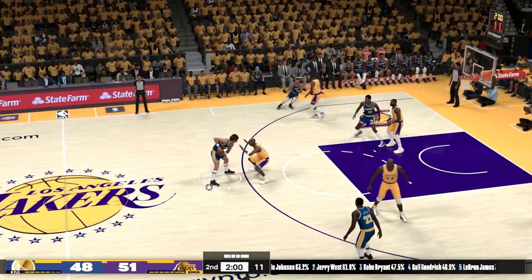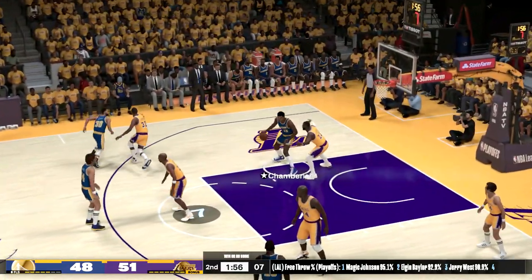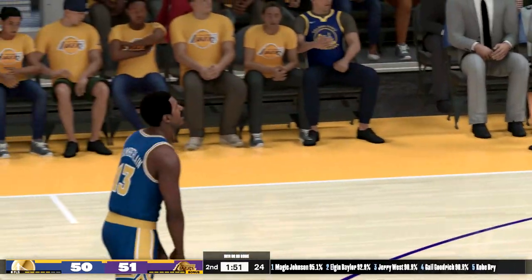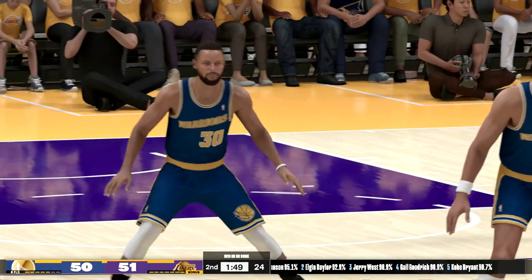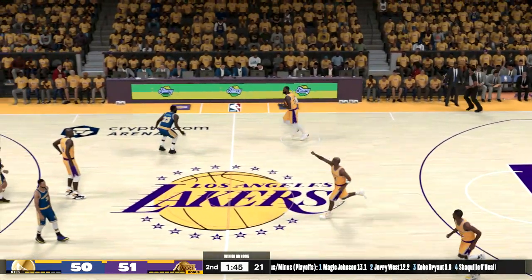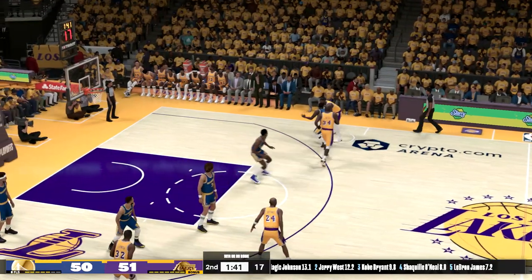2 minutes remaining in the first half. Here's Barry, covered by Bryant. Here's Chamberlain. Falls back and drains a fadeaway J. Delicious dime from Curry there. One of the reasons his teammates love playing with him. James deciding where to go with it.